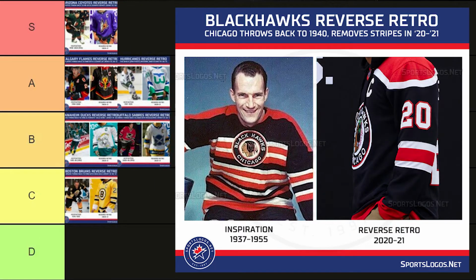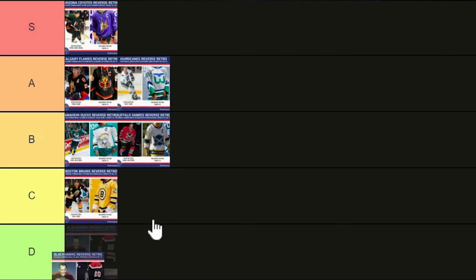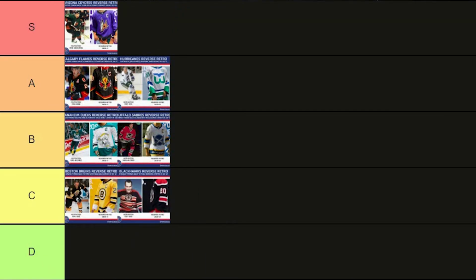Next we have the Chicago Blackhawks. I like the red and the black, but I've never been a fan of the Blackhawks jerseys. I don't know, they just kind of all look the same. It just kind of looks like a standard hockey jersey, instead of something special, which is what this was supposed to be. So because Chicago starts with C, it's going in the C tier. Plus I'm not a huge fan of the design.